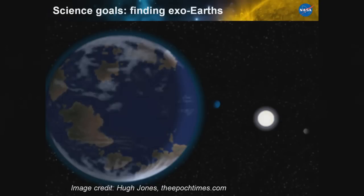So what motivates us to develop this technology? Ultimately, it comes down to this. In general, we're interested in directly observing extrasolar planets, but more specifically, our ultimate goal is to find something like this. This is an artist's rendition of an Earth-like planet orbiting around a sun-like star somewhere in our galaxy, hopefully fairly close to us, so that we can potentially go check it out someday.